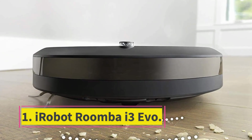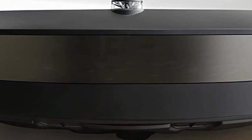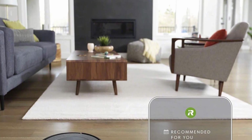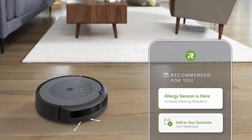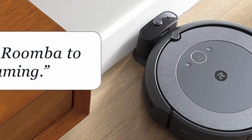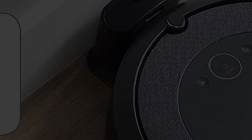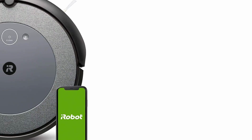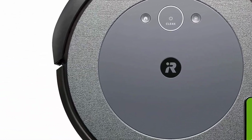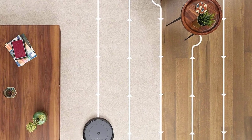Starting at number 1, iRobot Roomba i3 Evo. While the Roomba J7 is the best bot if you want all the bells and whistles, the Roomba i3 Evo is the best pick for a more affordable robot vacuum. There's no AI obstacle avoidance or app-enabled clean or keep out zones, but it does have smart mapping, so you can control exactly which rooms it cleans and when, and a physical spot cleaning button for doing small areas on the fly. It's almost as powerful as the J7 and just as repairable, so it should last you longer than a cheaper vacuum from another company.